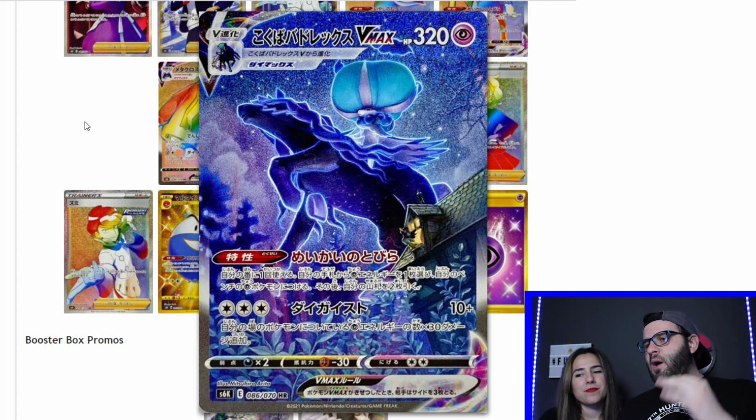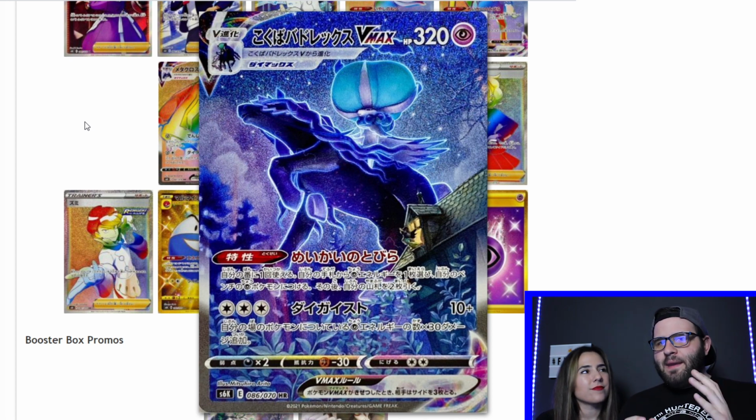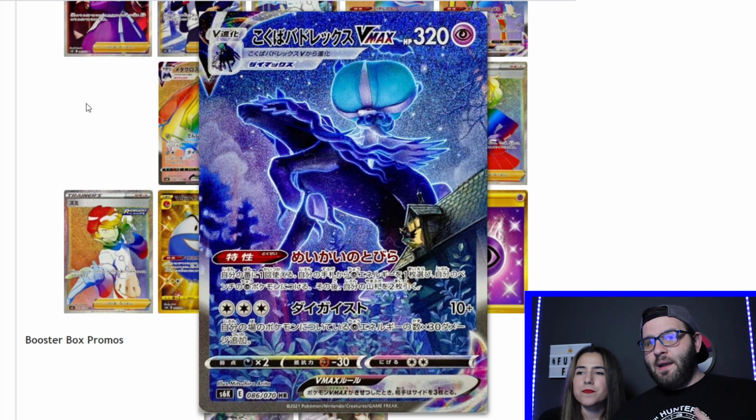I think this card could probably start off around the $60-$70 range. It could maybe be $10-$20 more. But I think it's going to be more or less the $60-$70 range. It'll probably settle on the $50 range. In my opinion. You want to move on to number 3?